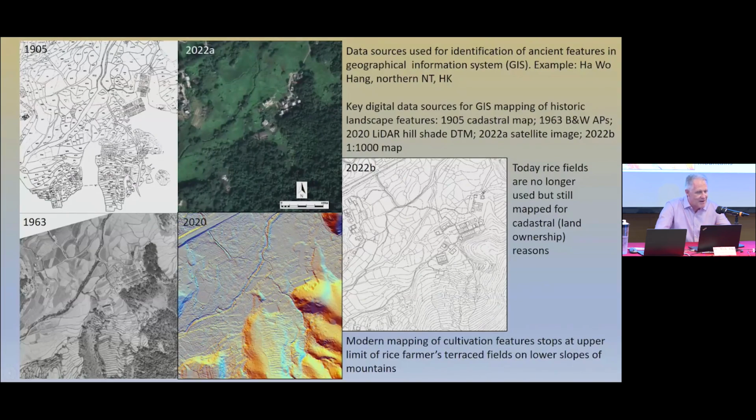This is 1905. If we jump forward 60 years, more or less, this is the 1963 aerial photographs taken to make the first large-scale maps of the New Territories. And you can see this is a landscape that is largely unchanged in that 60-year period. Those terraced fields are still there. The paddy fields are in the valley floor. The village is here.